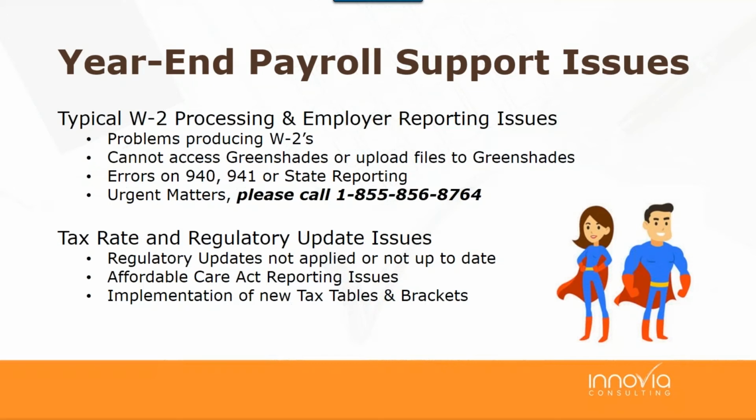Okay, so then we have tax rates and regulatory updates. We'll go into further detail, but typically what we see is regulatory updates have not been applied or they're not up to date, and you require something that is covered in the latest one. Those regulatory updates typically are not cumulative, meaning that most of them have to be applied in order, and you need all of the previous updates before you can put the current one on.